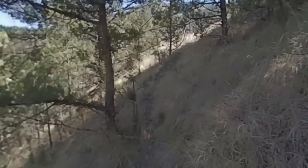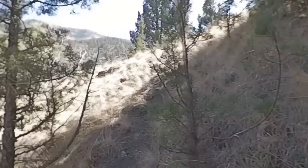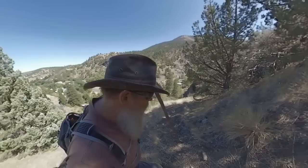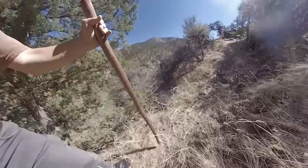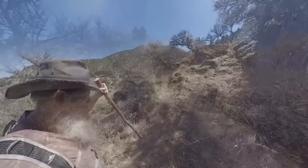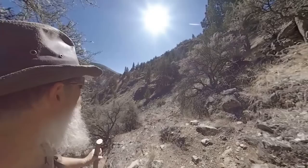This is just a game trail here. Basically the only thing that uses it nowadays is deer. This is where an old man has to be kind of careful not to slip and break a leg or something. And that's where that walking stick really comes in handy. It's like an extra leg. But if I'm in a hurry, I'll grab two walking sticks, one in each hand, and go up the mountain like a mountain goat. It really, really does help.